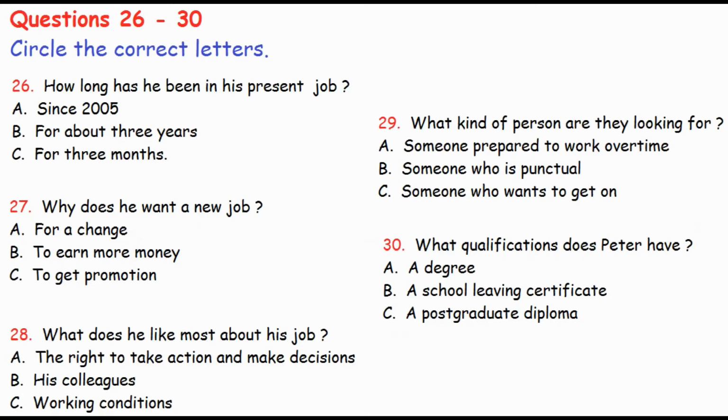Please sit down, Mr. Walsh. My name's Jane Swain, and I'm the personnel manager. Hello, how do you do? Now, this is just a short preliminary interview. I'd like to chat about your present job and what you've done up till now. Yes, of course. Well, could you tell me how long you've had your present position in Weston's? It is Weston's, isn't it? Yes, that's right.